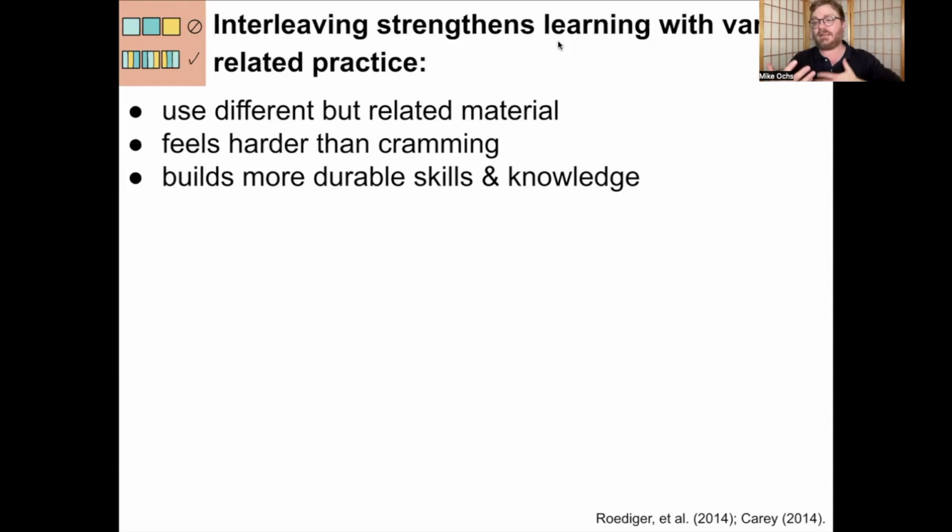So for something like crochet, let's say you want to learn a bunch of different knitting crafts. You'd practice a little bit of crochet, but then you move to your knitting. And then you maybe move to your needlepoint, and then back to your knitting and then back to your crochet and your knitting. And you interleave it in that way.